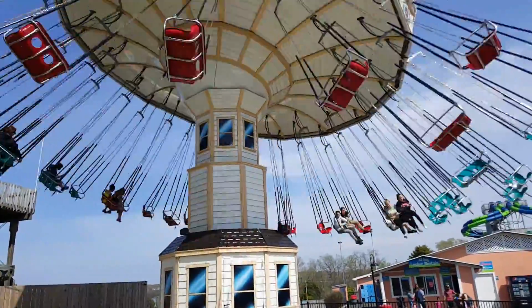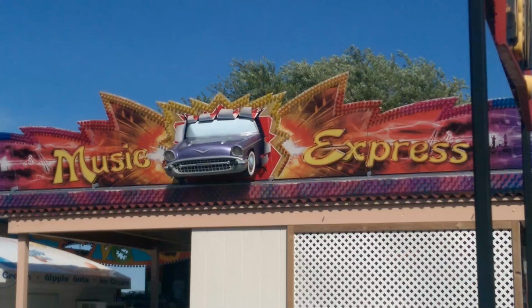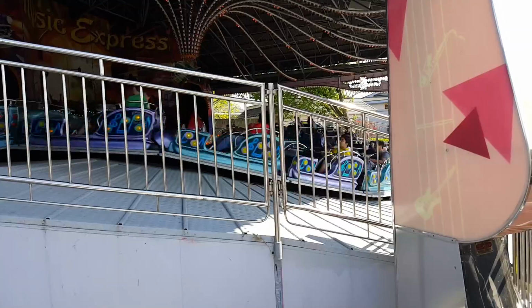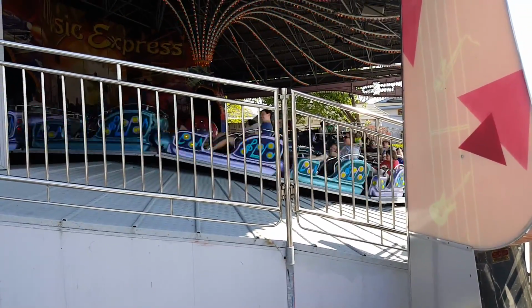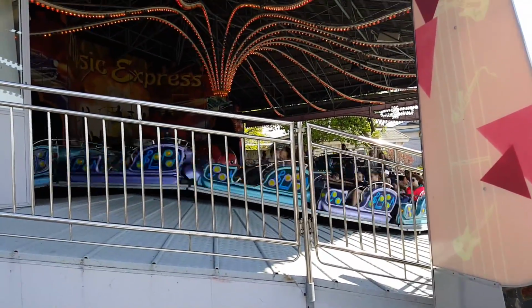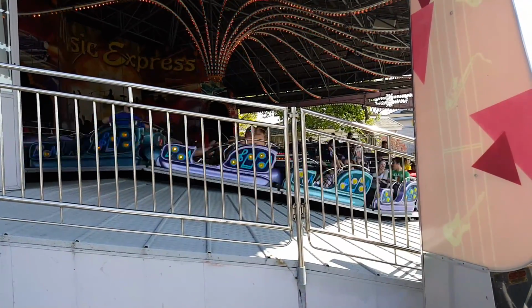So, number 6 is the Music Express, and it's a pretty fun ride, I'd say. Yep. It's just like a Himalaya. I know it's a clone at some park, but it's really fun because it plays music during the ride. Yeah, they play really loud music, huh? Mm-hmm. And then they go forward and backwards, too.